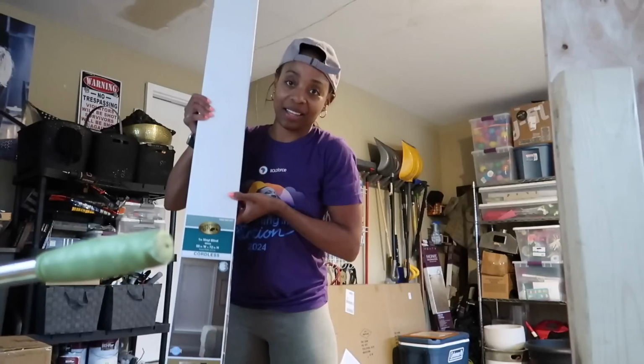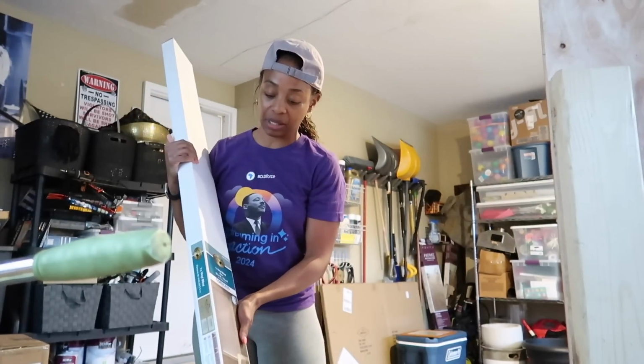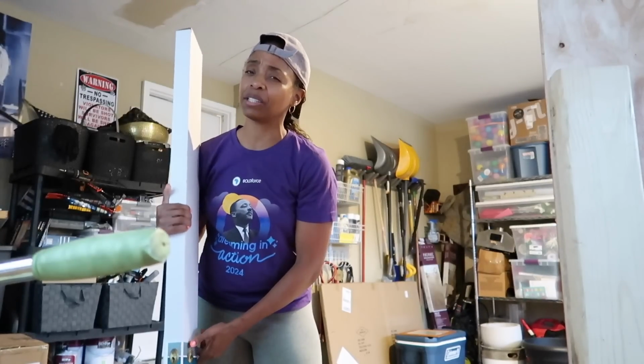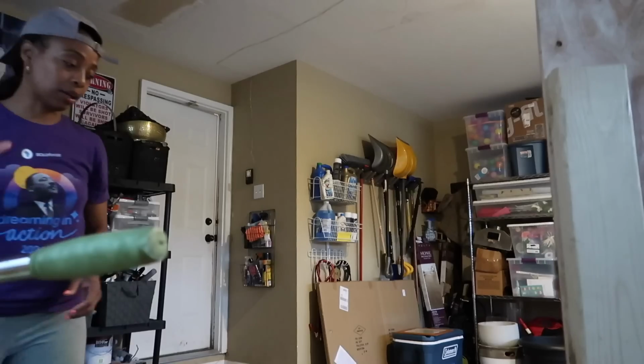Okay, so I did get the blinds, right? The cordless blinds. I hope these are the right ones. The length of them, or the height of them, seems really long. And I don't know that this is the one that I have in the other room, but we're gonna see. I can always take them back.